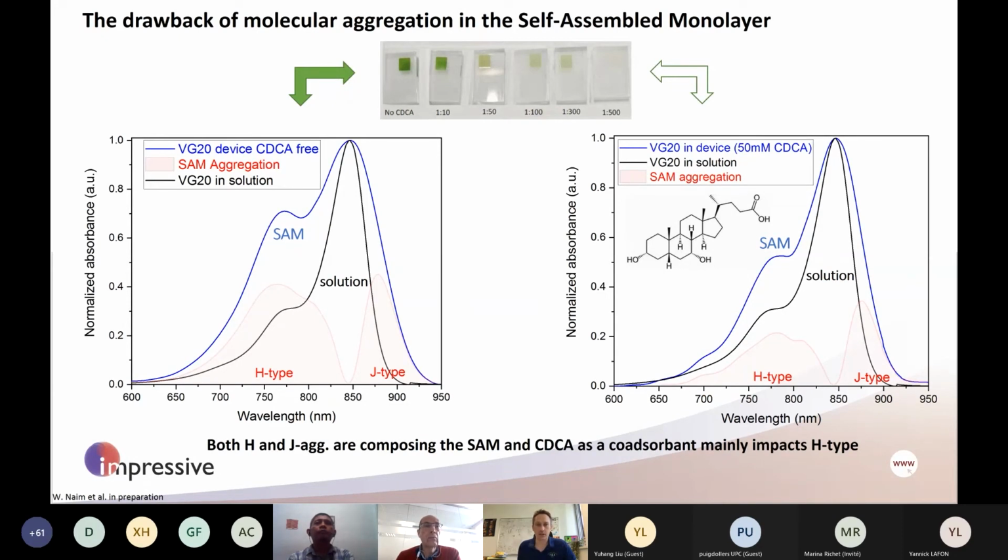But when you consider the aesthetic aspect, but not only the aesthetic aspect, also in terms of performances, because the aggregates will quench your excited state. When you deal with the aesthetic aspect, the molecular aggregation is a very important factor, because it can make your molecule and your electrode absorb in the visible range because of H aggregation. So for instance, this is a photograph showing you a device which has been sensitized using VG20 dye without the deaggregating agent. And stepwise, we add the deaggregating agent in the dye solution, and you can see how the color can be turned from a deep green into something which is transparent.